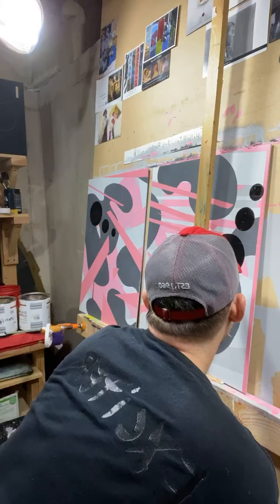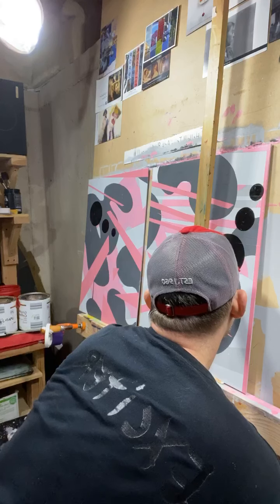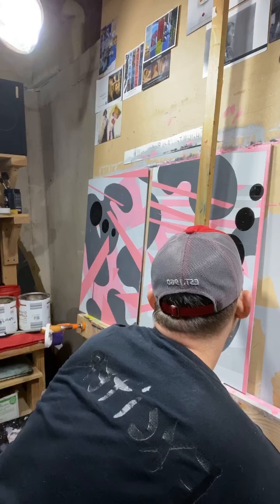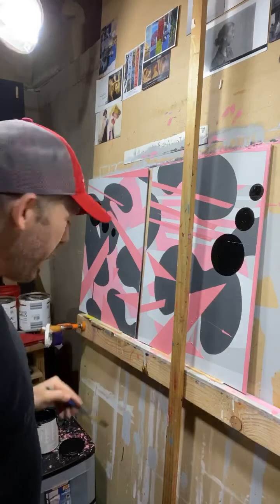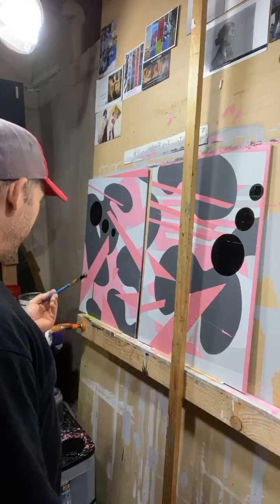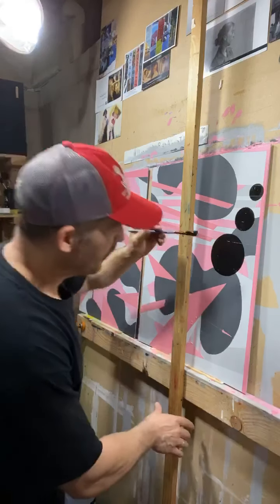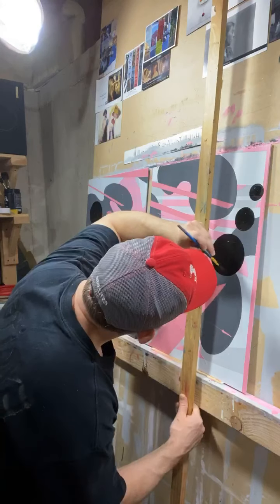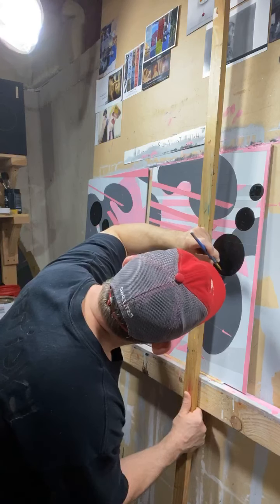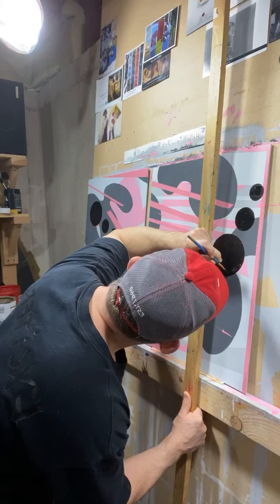Come on. I'm getting a little too micro here. I want to have it just right, but I really don't need to do this. I'm just making it worse. I know I'm making it worse. It's not really getting better. I'm just kind of struggling here.